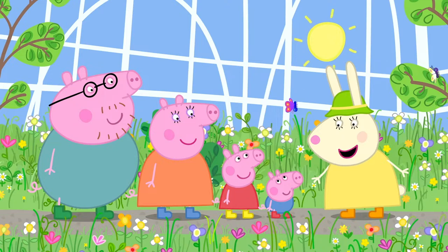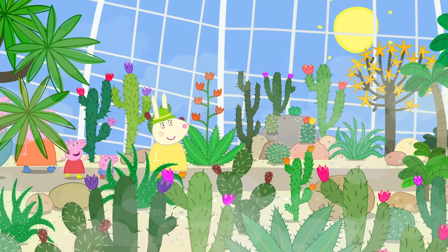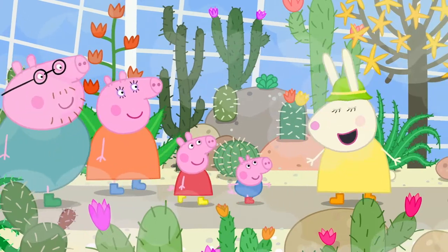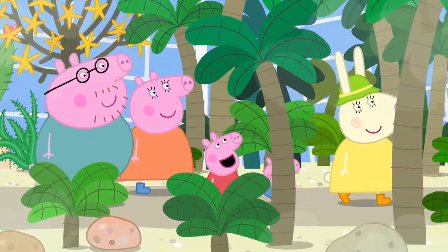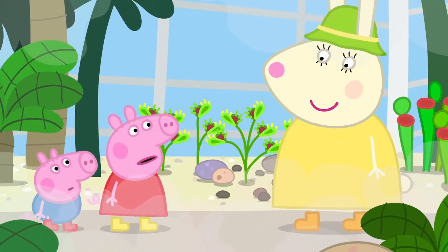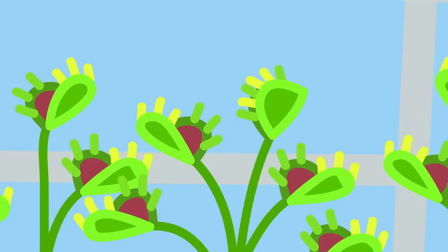Would you like to see the other gardens? Yes, please. This is the hothouse. It's very hot in here. Yes, Peppa. It is where we grow plants that come from very hot places. We have cacti. Palm trees. And this is a Venus flytrap. Why is it called a flytrap? Because it traps flies. Watch. The Venus flytrap has caught a fly.